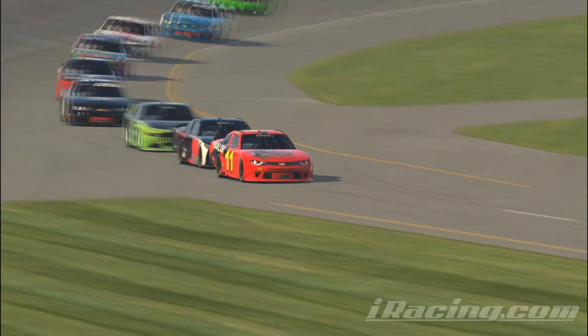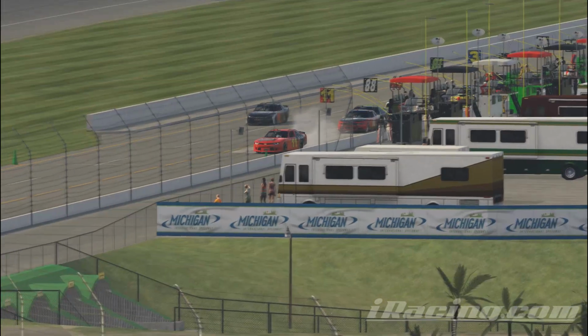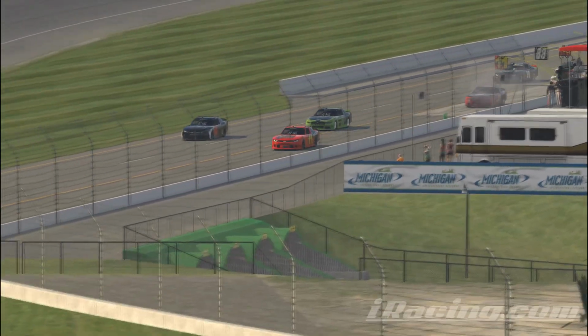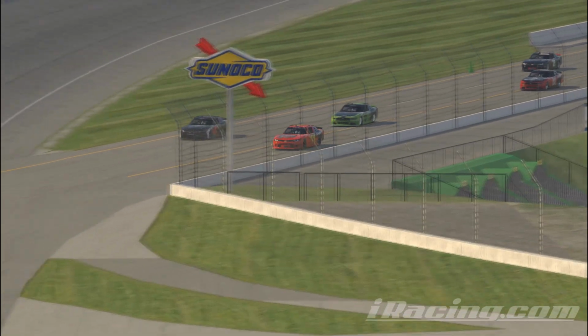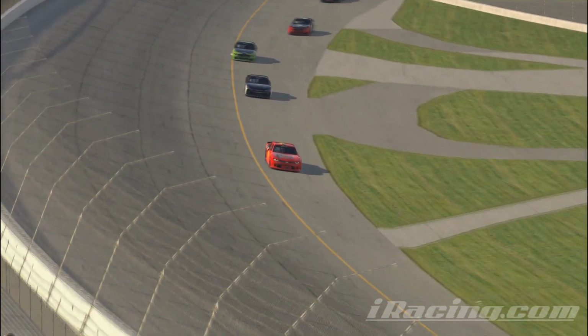Coming to lap 19, everyone coming down on pit road. Brandon leads them down. Race off pit road, Brandon just has to roll a few feet, but it is Brandon followed by Kevin, and we will re-rack them up and get ready for the restart.